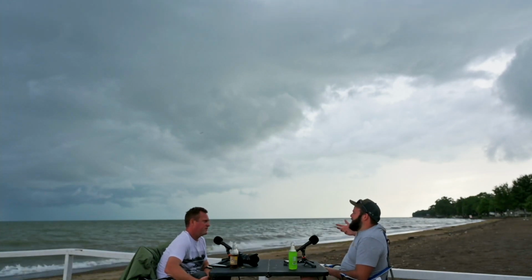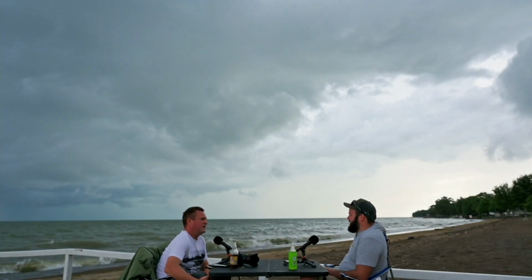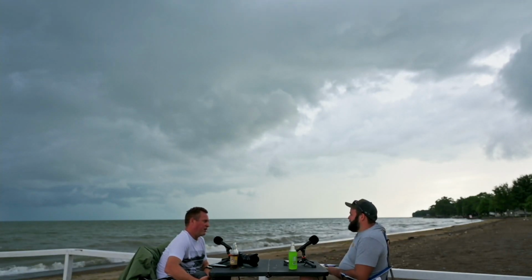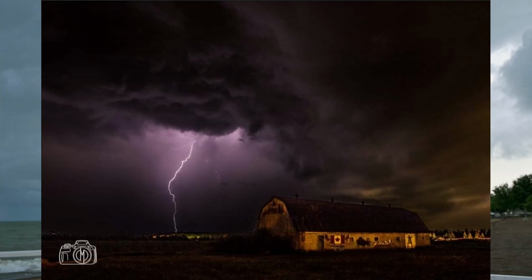Right. I don't know what I was shooting then, but probably a slightly tighter setup, just because you want a little bit of that foreground object, so you're wanting to make the barn look big, and you want nice big lightning bolts. Actually, one time I was here before, a fantastic night.